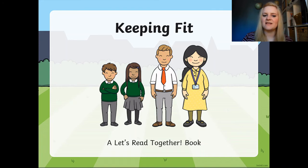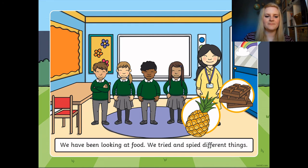So, Keeping Fit, a Let's Read Together book. The next few slides are all going to have writing at the bottom for you to read independently, children. If you've got adults with you, try and let the children do it on their own, because this is the time to consolidate everything that they've been learning. I know, children, that you've been doing fantastic reading and writing all week, so you're going to be able to read these all on your own. So have a go at reading that independently.